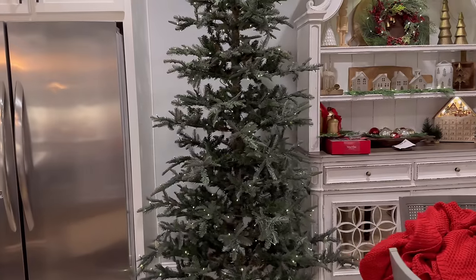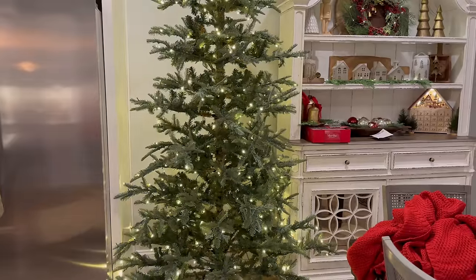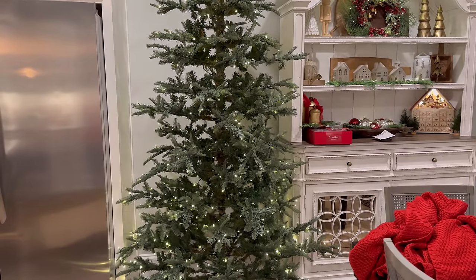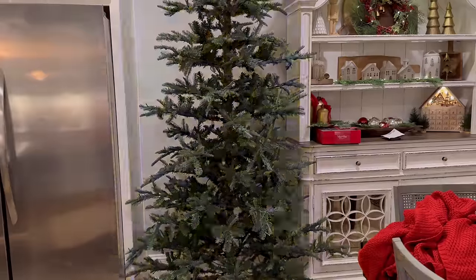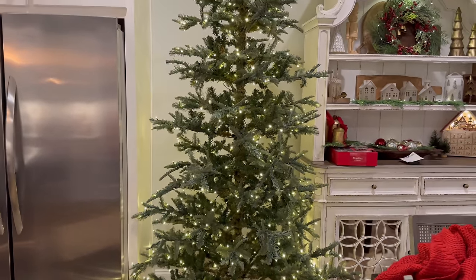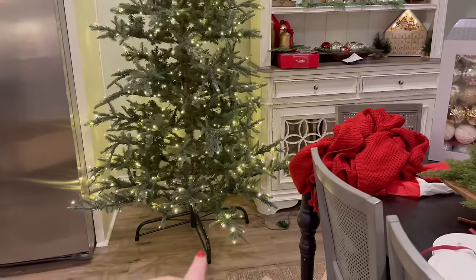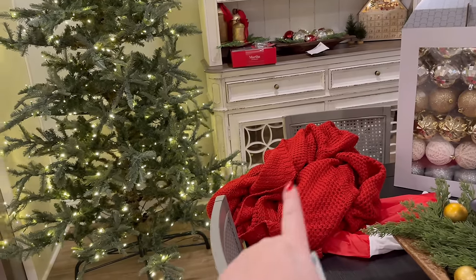But they have a strobe setting, and I told Lewis, I don't think I can handle the strobe setting. That one right there, I don't know, if you're having a party, I guess. But this one, I think, is my favorite, just the twinkle. I think that's beautiful. And then my collar didn't work, so I'm gonna put that blanket under there. I think that'd be beautiful.